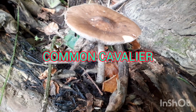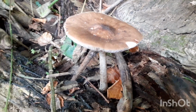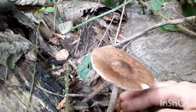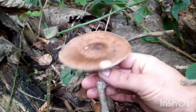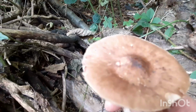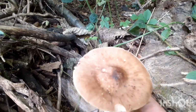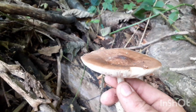This one isn't an edible. It's got a bit of an insipid taste, bit nasty. This is what we call the common cavalier. Oh, sorry dude. But as you can see, it's got quite a brownish smooth cap. It has got an indent. As you can see, it's fanned out.